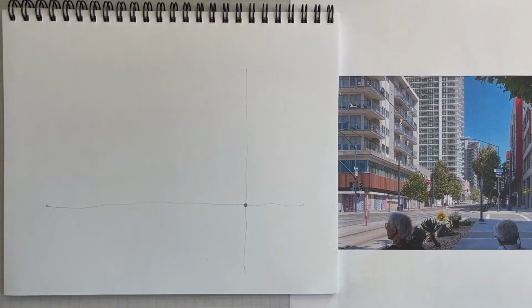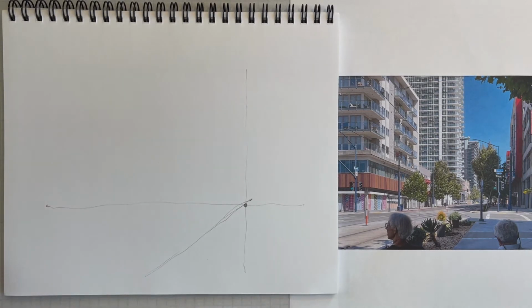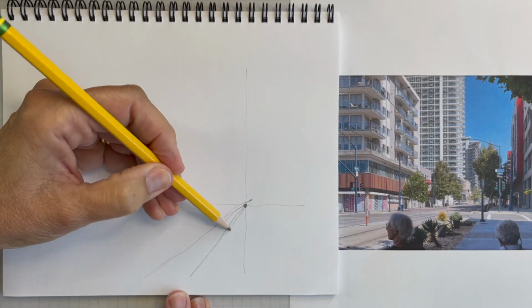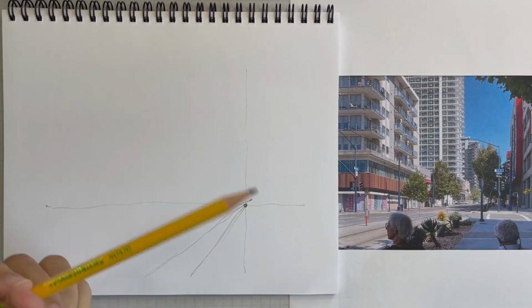Instead, I'm slightly off of it, so I'm going to start by sketching in this edge. I'm going to come over even further and begin to pick out the planted area here with the gravel and the succulent plants in it. Again, coming back to that vanishing point. And notice these are loose lines. I adjust them as I need to go.